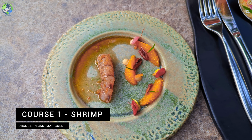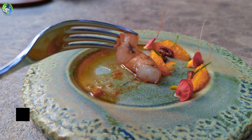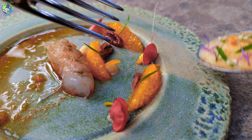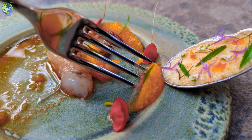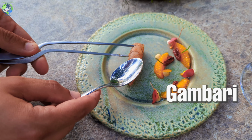This is the shrimp course with orange, pecans, and marigold. So they said to try the shrimp on its own. So sweet. Kind of reminds me of botan ebi. And then they said to mix these ingredients here with a spoon. Oh my god, the flavors, the cream, the citrus, and the herbs, they all mix together so well. So they said the shrimp is Rambari shrimp.